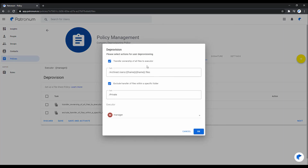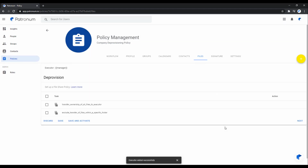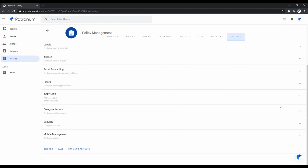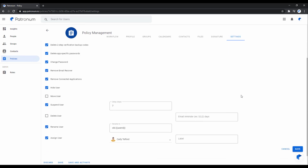Within the Files section, we can transfer ownership of all Harry's files to another user and store them in a specific folder, so that they can be easily located once Harry has departed. We also have the option to exclude specific folders to protect our employees' privacy. Finally, within the Settings section, we can set email delegation so that Harry's manager can access his email. We can also restrict access to the account by resetting all passwords, and two-step verification, as well as remove all connected applications.